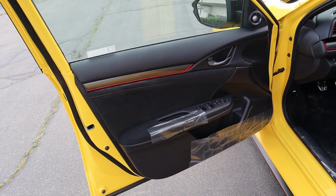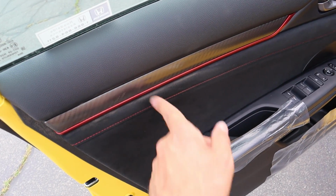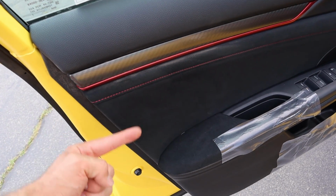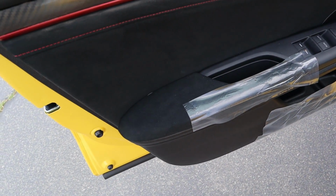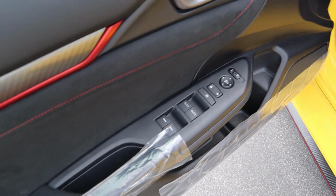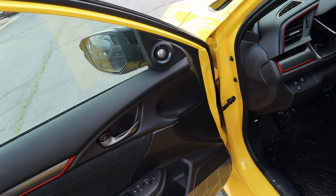Now here's the door panel in the front of the Type R. Notice we've got more carbon fiber trim, and then the red accent just like on the outside. We've got red stitching, then Alcantara just down below that. And we have more Alcantara where you're gonna rest your arm. You've got your regular window controls and then the mirror adjustments as well. And then notice you have speakers there for the sound system.